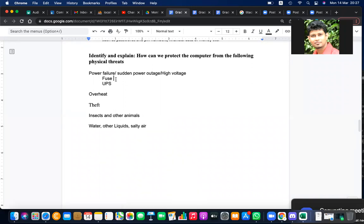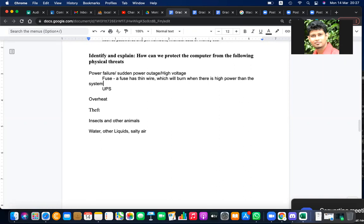How does a fuse work? Please write down: a fuse has a tiny or thin wire which will burn when there is high power, so that the system can tolerate it. So that will burn. I think you have seen this kind of fuse.